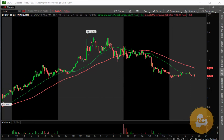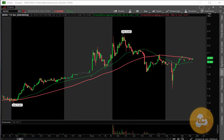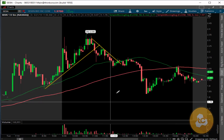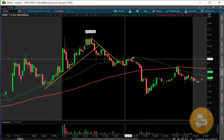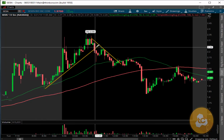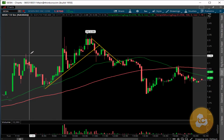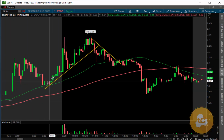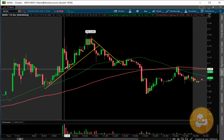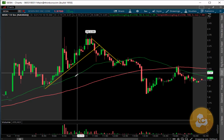Following name, and the one that I liked the most today, was SESN. A couple of different formations here. I was watching this while this thing pulled back all the way and then bounced right here. And as you notice here, it had a pretty nice trend. It was getting a little bit of steam pre-market. Opened right here, and the first candle opened at 2.02 with a high of 2.23, and then it moved all the way with a high of 2.33 in the first two candles, which is actually something pretty good.